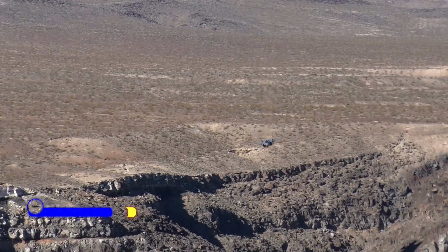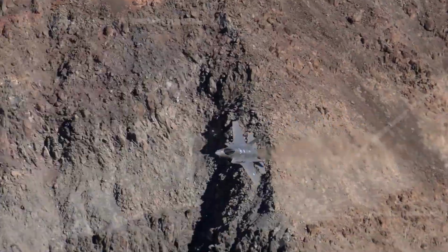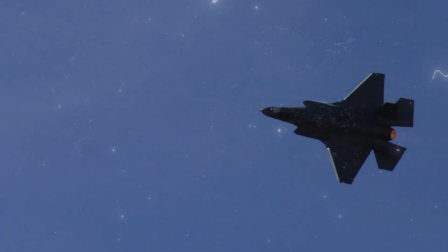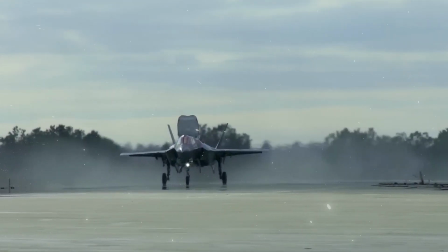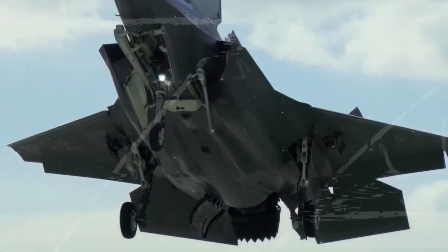What truly sets the F-35 apart is its ability to excel in multiple roles. Whether it's dogfighting at 30,000 feet, gathering intelligence, or providing close air support to ground troops, this jet is a jack of all trades and a master of them too. But what about the operational history? It should be obvious by now that this supersonic beast outsmarted and outlived any other jet in simulation.